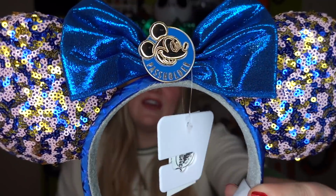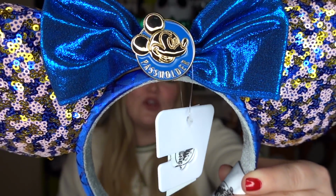And then this. Okay, so I am an annual pass holder, and they had annual pass holder ears. They have the annual pass holder emblem, and that is the old pass holder emblem, which I have to say, I'm much more of a fan of than the new pass holder emblem. So I actually renewed my annual pass a couple of months before this trip.